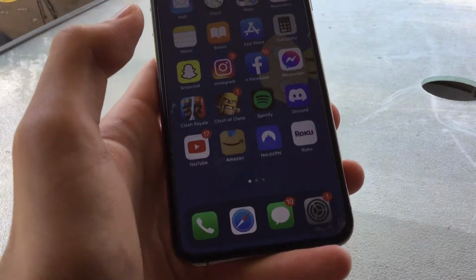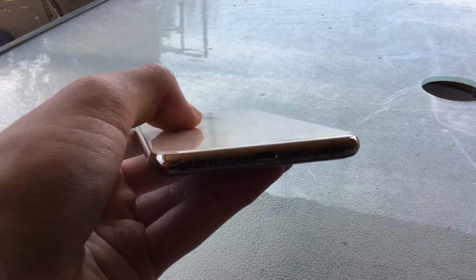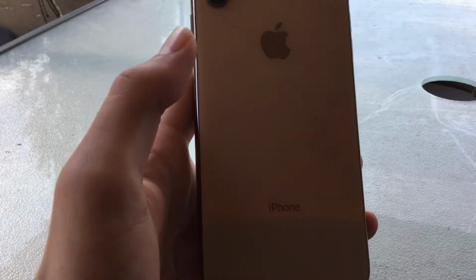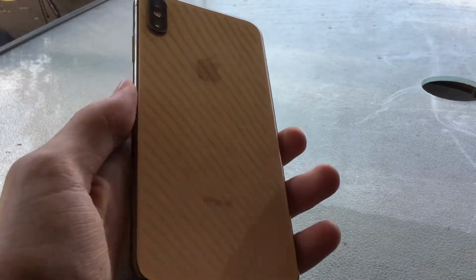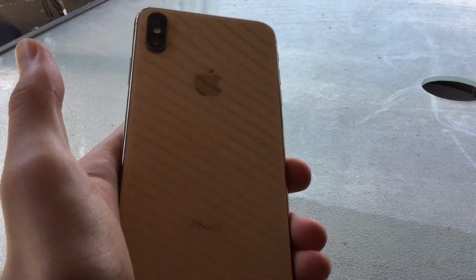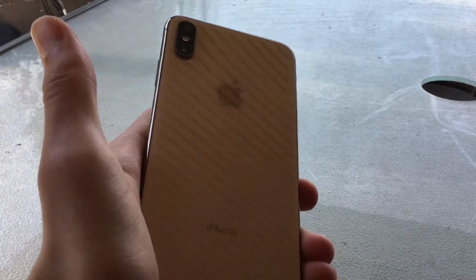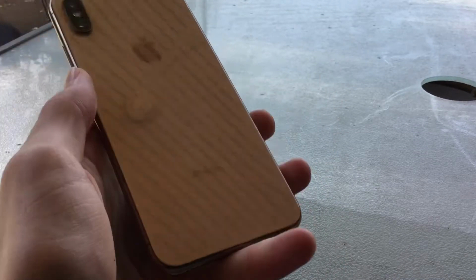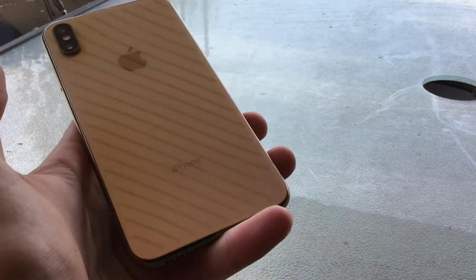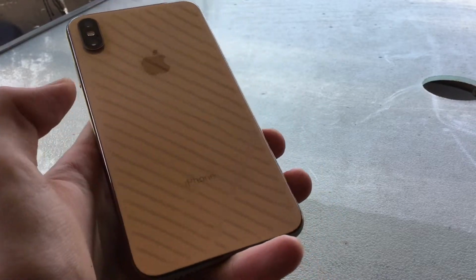XS Max came with either 64, 256, or 512 gigabytes of storage. And you know what? If you're looking for this phone, 64 gigabytes is definitely not enough storage. For me, I use 64 gigs and it just doesn't feel like enough space. I'm always having to delete stuff and save it to my computer, upload to the cloud, whatnot. And yeah, I would go for 256 if you can get this. Or I would look for another phone like an 11 or a 12 in the next couple weeks.